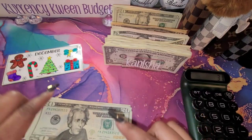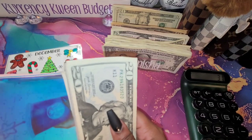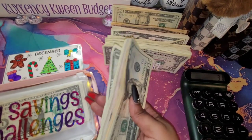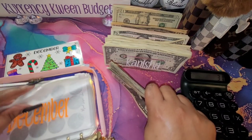And this was originally supposed to go in my month ahead. But I am going to put this in this envelope. And we are going to move into our 530 days and see if we can get that finished. I'm so excited, y'all. I'm so excited.